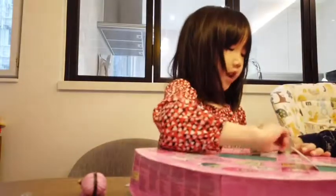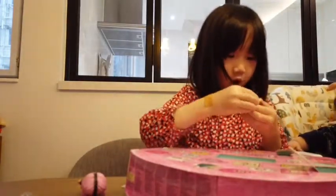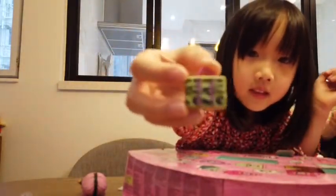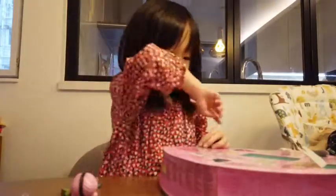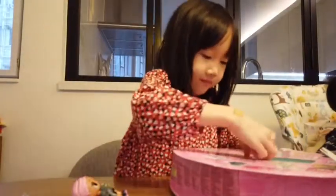Oh, here's her suitcase. Can't open it, but it's her suitcase. That's cool, her suitcase and her garments is there. Now let's go to number 6. Let me show this suitcase really closely. And the suitcase, okay. Now, number 6.